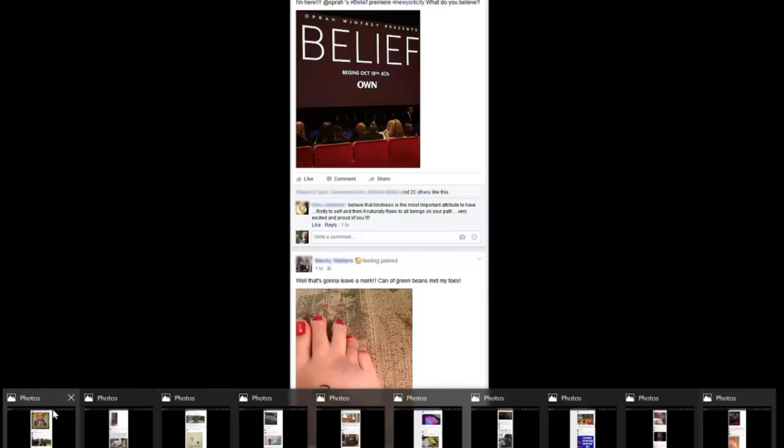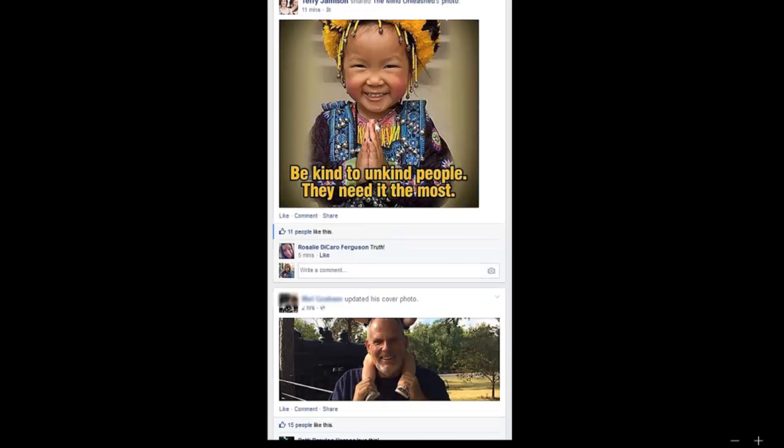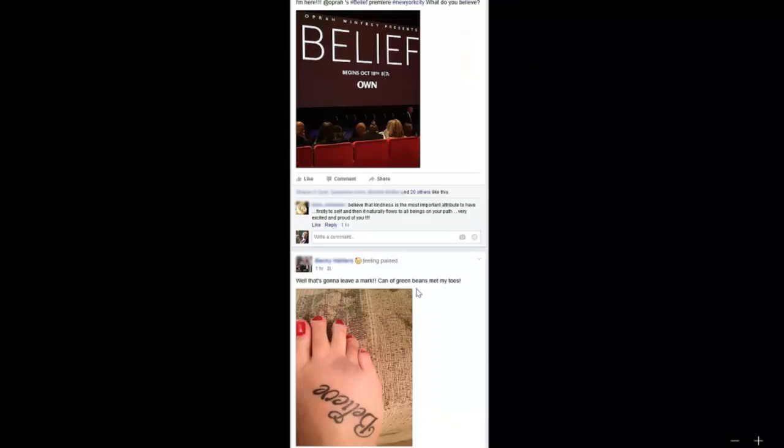The next one is maybe not an obvious difference, but the looks on their faces are almost identical. And there are children in both photos who are about the same age. This one was shared from another page by a page. This is an official page. This one was just an updated cover by a friend of mine. So again, if it was just a one-time thing, not such a big deal, but these were images that were taken on the same day.